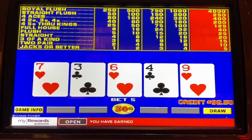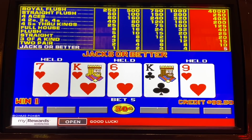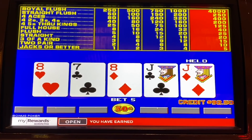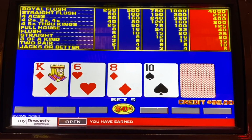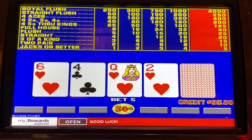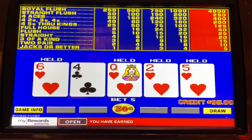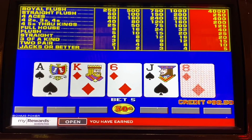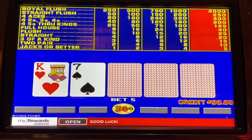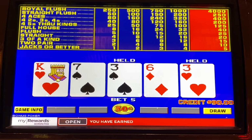And that's the other thing too about Red Rock, since it's largely a video poker house. They have plenty of slot games throughout the casino, but everything's spread out. You've got a lot of video poker machines, and video poker players tend to want to be focused and thinking about the game and making the proper choices. So they tend to be rather quiet players.